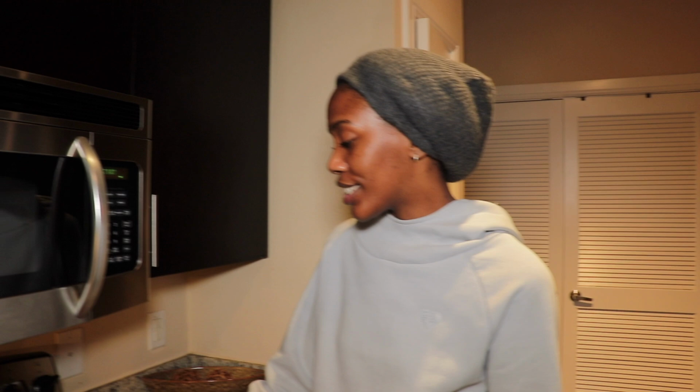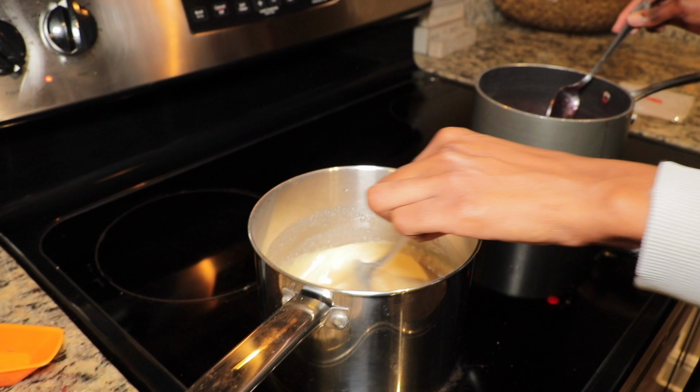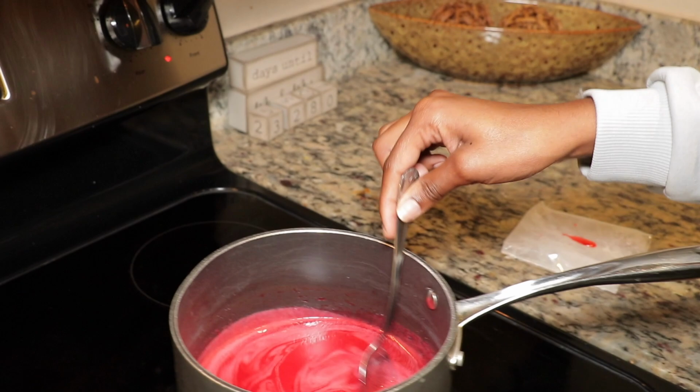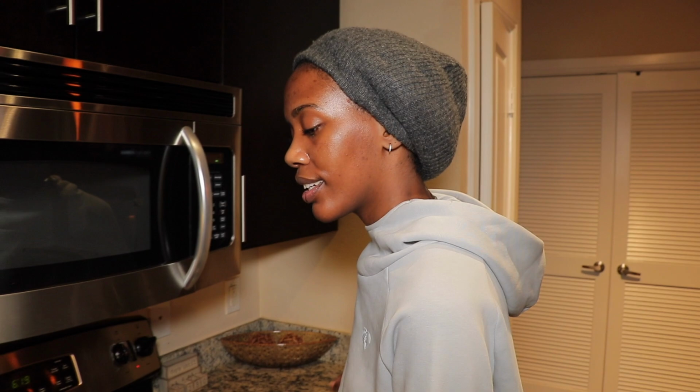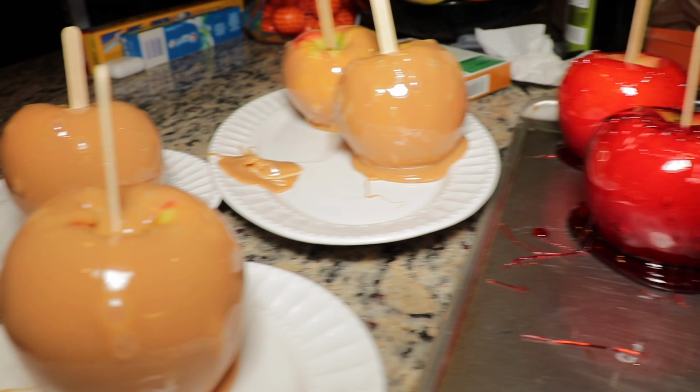All right, y'all, so I'm making candied apples now. I just love to cook, y'all. I'm doing caramel ones, so this is the caramel right here, and this one right here is gonna be the regular candy apples. Now, watch this transform into candy apples in 3, 2, 1, boom. Candy apples. Don't judge. Y'all, they taste so good.